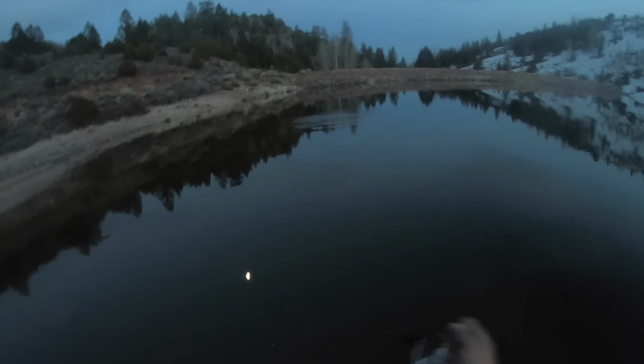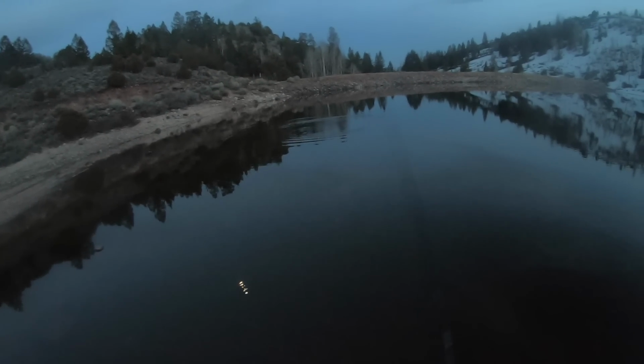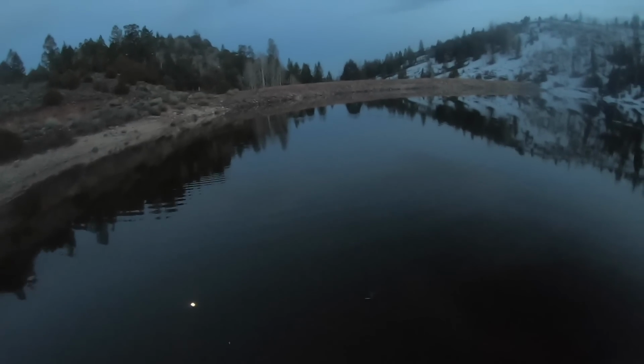Right there, right there. Are you guys seeing that? There are fish crushing minnows right there. Come on, eat it. Oh, come on. Will one of you just eat it? All right, last cast of the night.